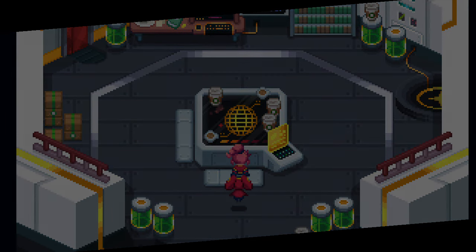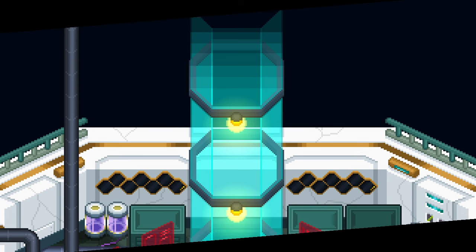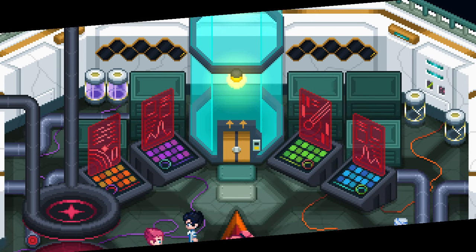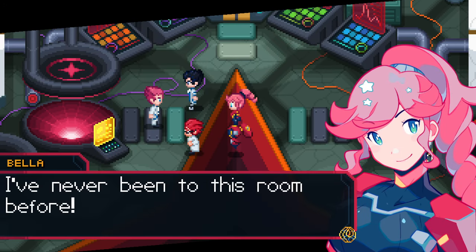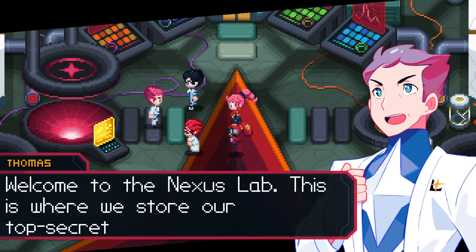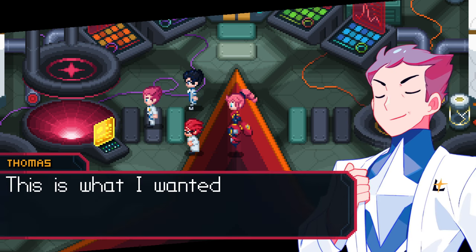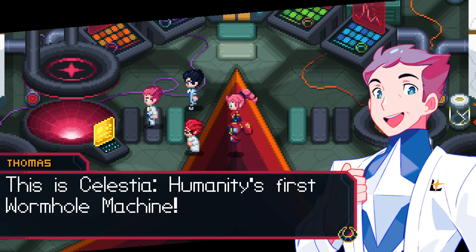Do I regain control? Why is the screen darkening? Where is this? An elevator? Oh, no, we're sent here automatically. I've never been to this room before. Yeah, me neither. Very few individuals have authorized access here. Welcome to the Nexus Lab. This is where we store our top secret projects. Whoa, what is that machine? This is what I wanted to show all of you. Behold. This is Celestia, humanity's first wormhole machine.